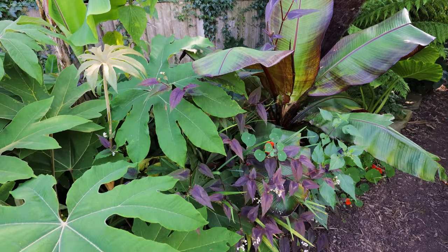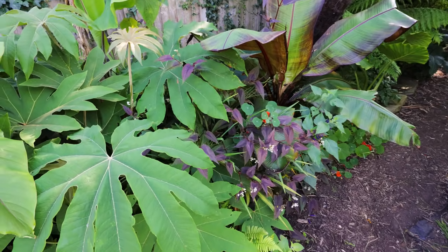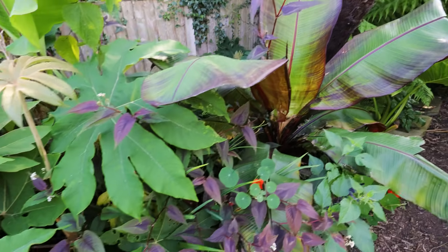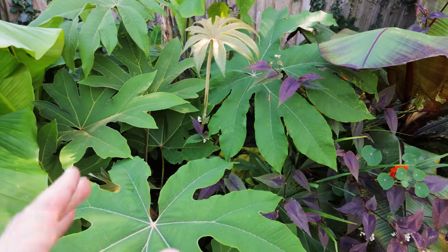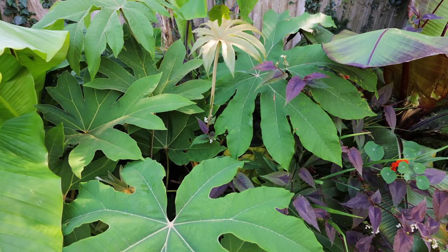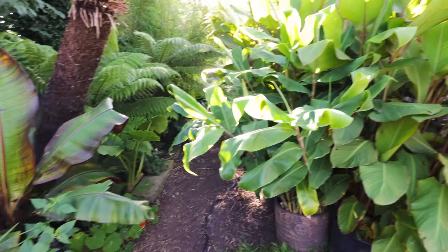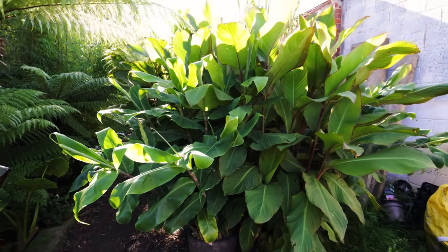So at the minute it's a bit of a mess, but I can see the way it's going, and as soon as autumn comes and I take in some of the tender plants like the banana there, I will be digging up some of these spare tetrapanax, potting them up and moving them to elsewhere in the garden, or moving them onto new gardens in spring. Over this side here, I've got a bit of a pot display.